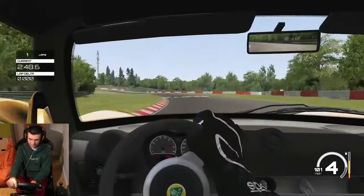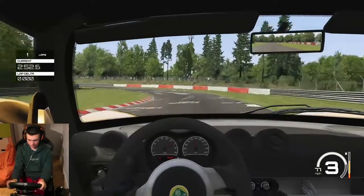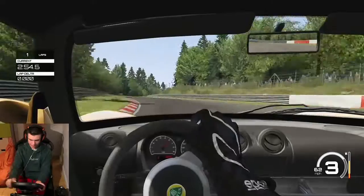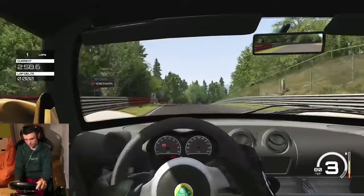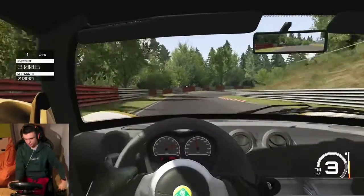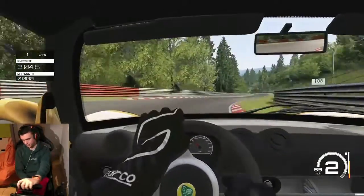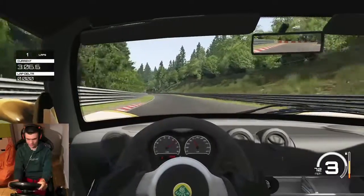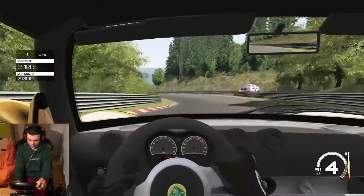Down 1 for this left-hander because I do not trust myself, or the car really, let's be honest. It is a bit of an animal, most Lotuses are, and that's part of the joy of them, I've heard. I can't wait to drive one in real life. I really hope I get the opportunity, but for now we'll stick with the Assetto Corsa because it's the best thing we've got. Probably could have done that corner in 3rd, but we're okay for now.